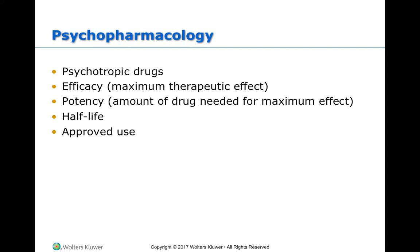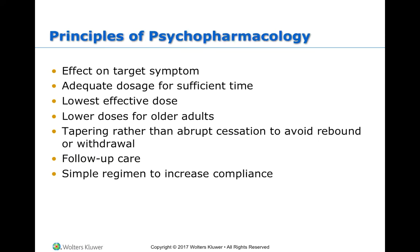Psychopharmacology. Psychotropic drugs, their efficacy, their potency, their half-life, and their approved use for mental illness. Principles of psychopharmacology. What is their effect on their target symptom? Is the dose adequate for sufficient time? Is the lowest dose effective? Lower doses for older adults. In other words, it takes less medication for older adults.